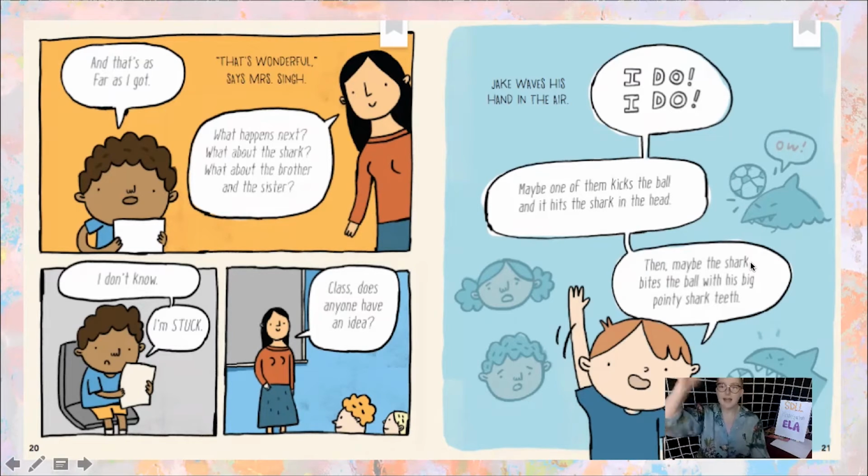Jake waves his hand. "I do. Maybe one of the kids kicks the ball and it hits the shark in the head. Then maybe the shark bites the ball with his big pointy shark teeth."